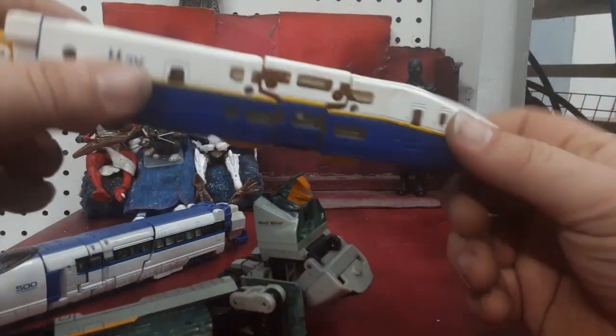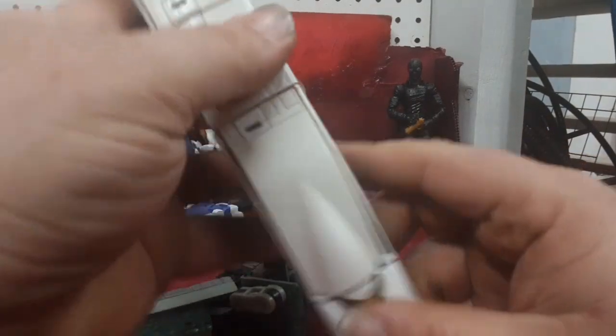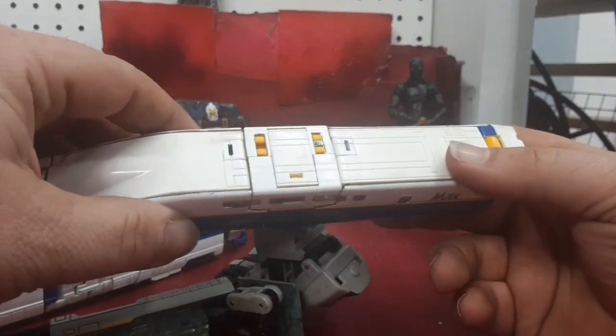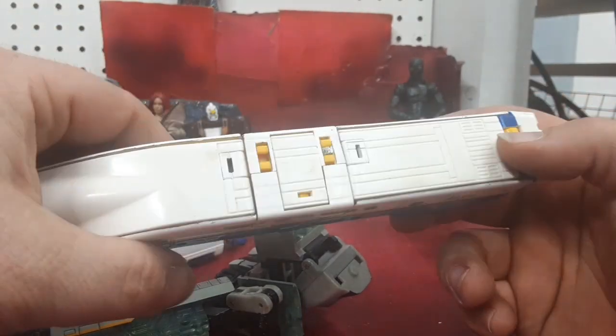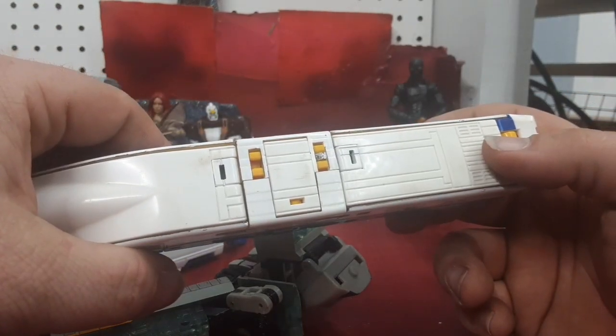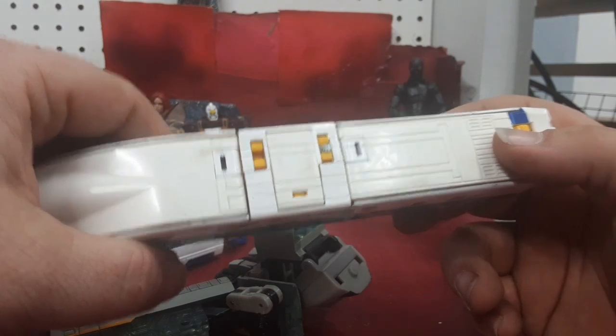So again, to reiterate, if you get the Japanese version, you combine him and put him on the shelf and never play with him again. Yeah, it happened.